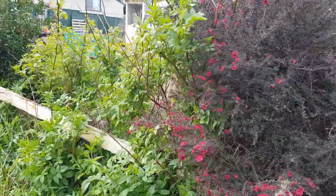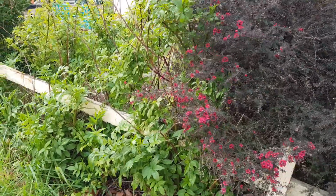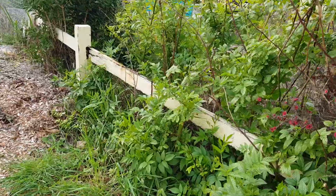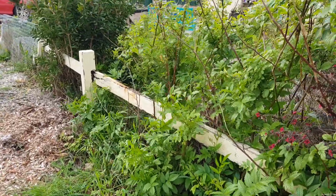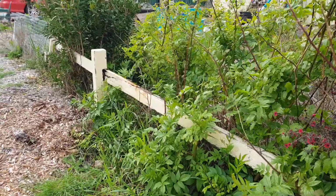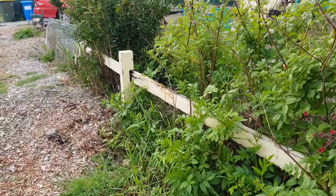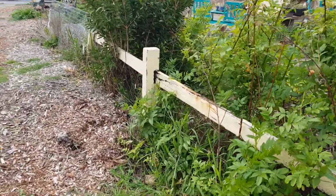Here we have Leptospermum scoparium, I think it is, the Manuka leptospermum. Atherton raspberry, which is a native variety of raspberry native to Queensland. Doesn't taste like a regular raspberry. I don't know how you'd really describe it. Sort of a more tart raspberry, I guess. Very nice though, and fruits well here.